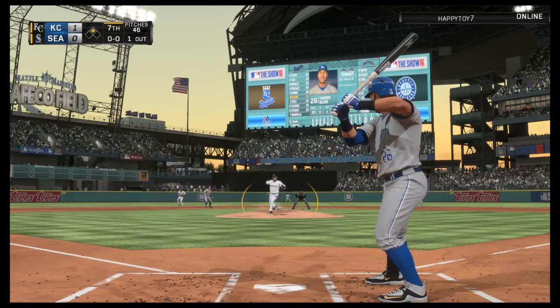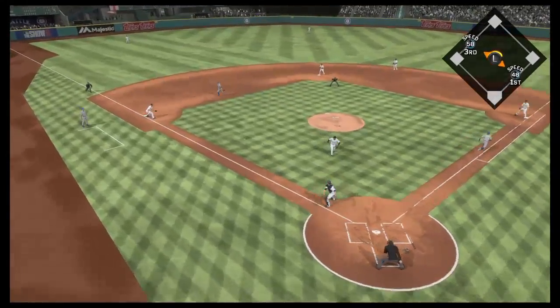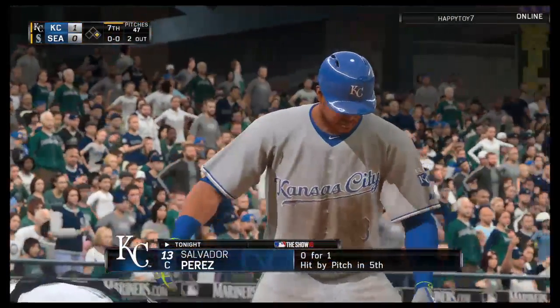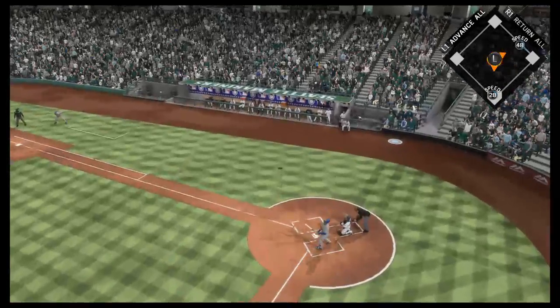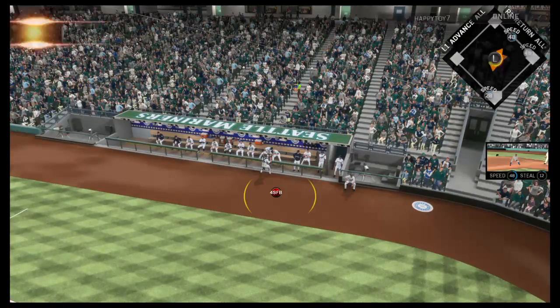Looking to keep this a 1-run game. Bounced softly in front of the plate. Throw goes over to third. The tag, and he is out. Salvador Perez will bat now. He popped out in foul ground last time. Well, at least he was able to make contact, and that's better than most of his teammates can say up to this point. They've been whiffing left and right.